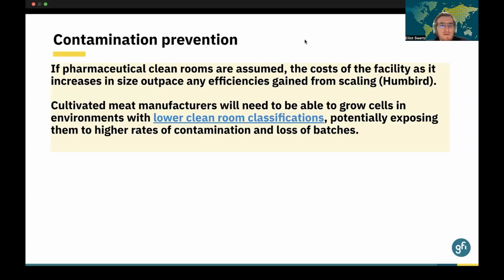So we mentioned contamination before in the context of operational risk. And one of the differences between studies thus far has been some of the assumptions around how we prevent contamination in production facilities. In Humbert's study, he assumed that pharmaceutical clean rooms would be used. And he also showed that the cost of the facility would, as it increases in size, actually outpace any of the efficiencies gained from scaling up your bioreactor. So essentially, as you increase the size of your bioreactor vessel, you also have to build a larger facility, both in the vertical and likely in the horizontal direction. And adding this pharmaceutical clean room infrastructure on top of that becomes very costly.